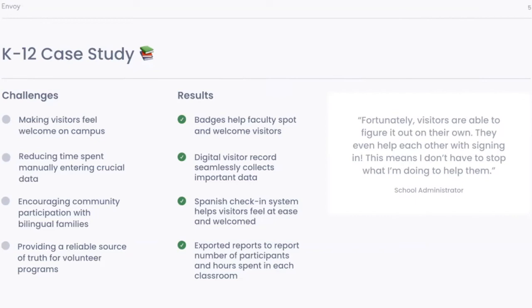We were able to customize and print the badges for different faculty and visitors to be able to know who this individual actually is when they're on site. Our Envoy instance is able to have a very easy to use digital record of every individual that's coming on site and also why they're coming on site. As you saw in the demo with the visitors kiosk, we are able to have over 30 languages for the sign-in flow. So bilingual or Spanish-speaking parents were able to use the check-in system with complete ease and felt welcomed into the space.